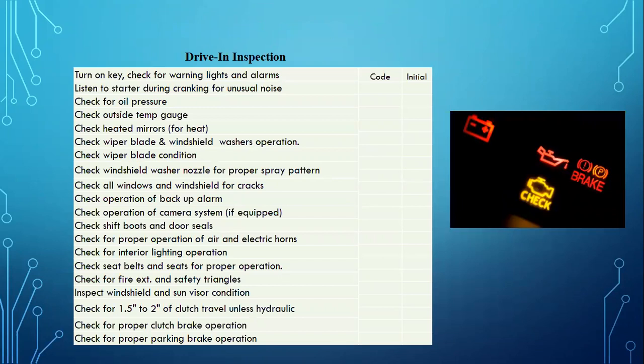This is the very first thing on our PM sheet. Typically, they do this in the driveway in good weather before they pull the truck in, and the mechanic will hop in the truck and check all this stuff. Some of this stuff may seem tedious, but on our winter inspection, we try to make sure everything is in tip-top shape.